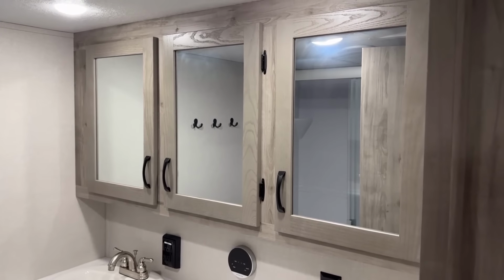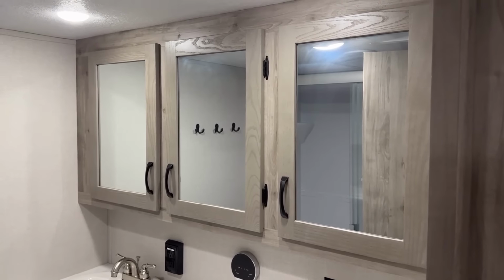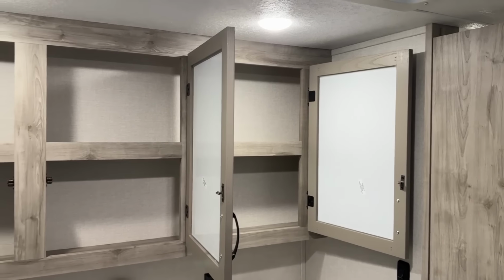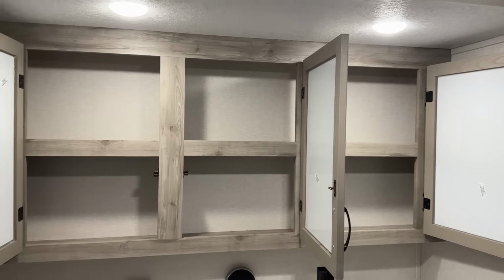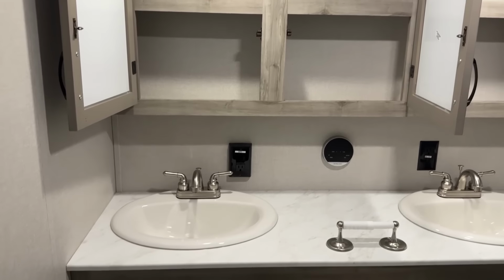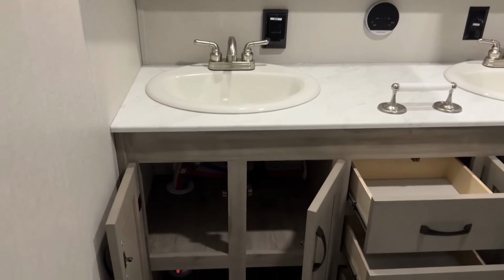Now, speaking of storage, remember how we talked about that Total Recall triple up? Well, let's start with the right-hand storage door right there. And you see that they packed a lot of capacity into this. I'm not upset about that whatsoever.